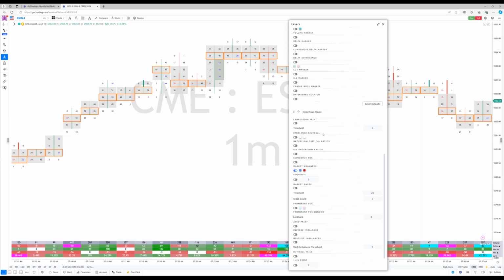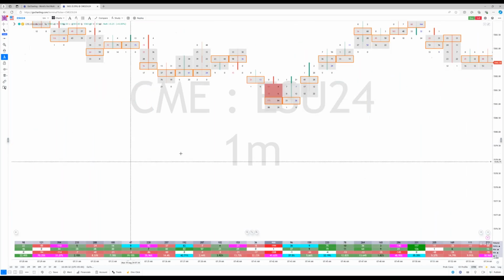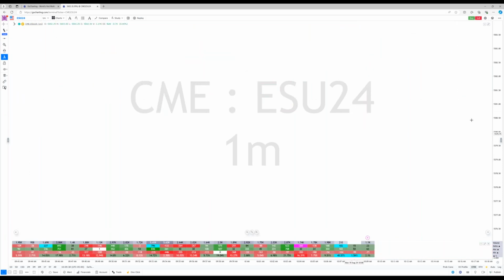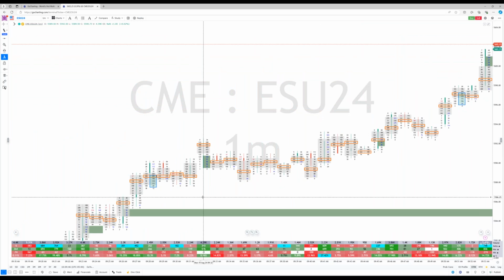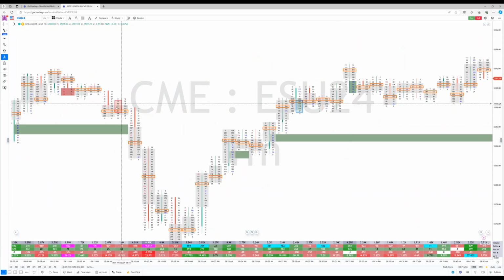Let me get in here to sequencing. Okay, sequencing. Let me scroll over to the end. So there are two types of sequencing: bullish sequencing and bearish sequencing. Okay, and it's best seen here. This red one is bearish. This blue box with the green inside is bullish.